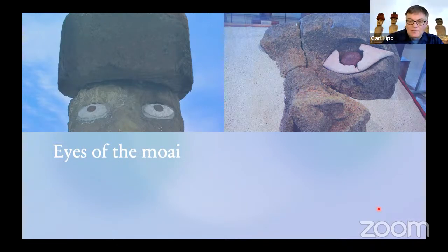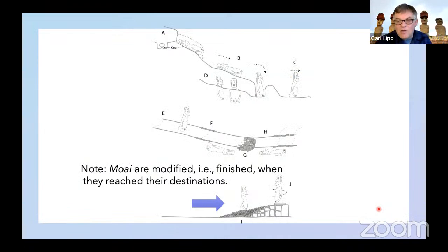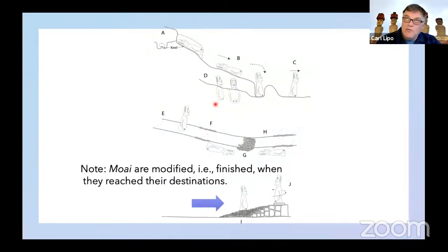that then could stand on the ahu. So here's the overall sequence of events for these statues. First, they're carved out of the top, slid down this slope, stood upright. The back is chipped off, so it's got the right profile. Some of the statues are abandoned. So some of the statues that we see, the heads, are actually statues left where they stood upright and never finished. That's either because they weren't able to finish them, there was something wrong with them that they couldn't move them, or they were in the process and then never got back to it.